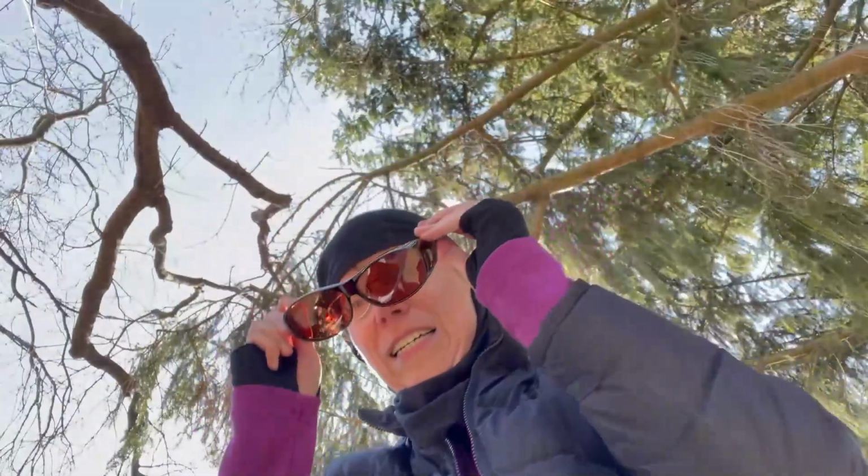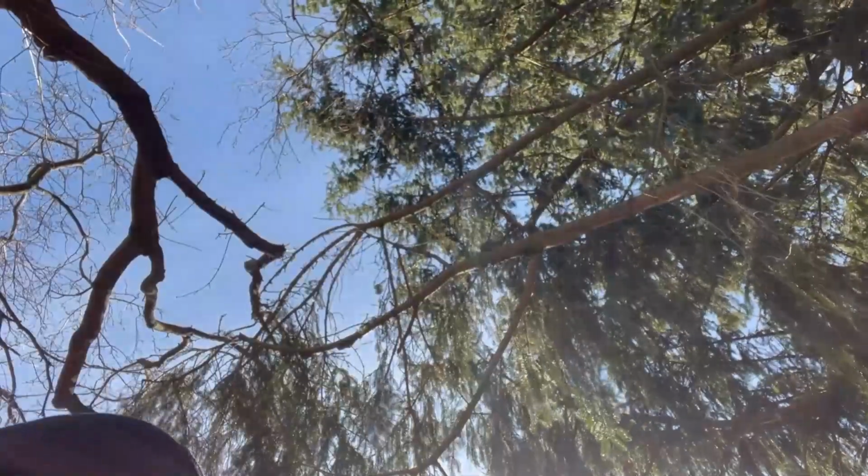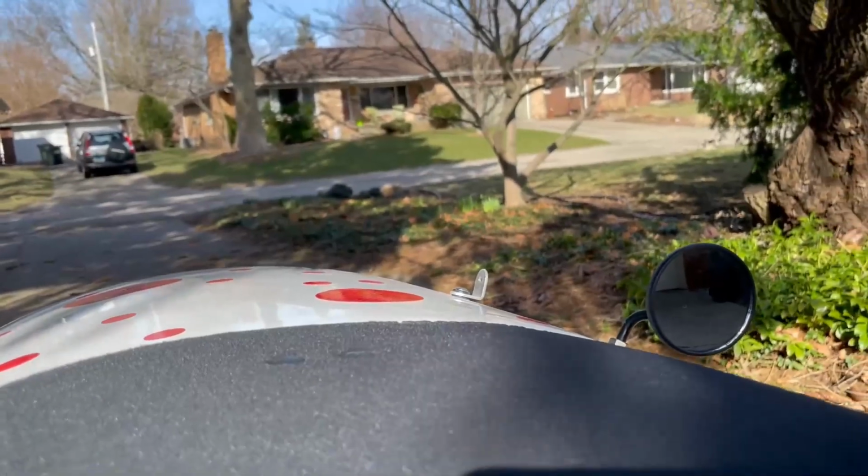Ooh, it's cold. I'm going to put on my sunglasses because it's also bright. Right, so you can't see what I'm doing. I am putting one foot in, other foot in, and sliding down the seat. Yeah. I have the kayak cover on. This will keep me warm.